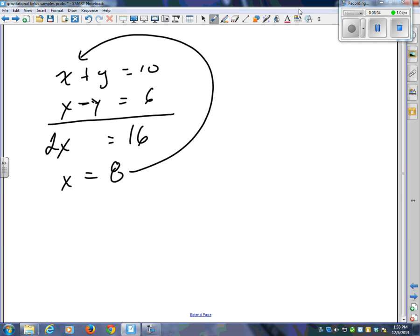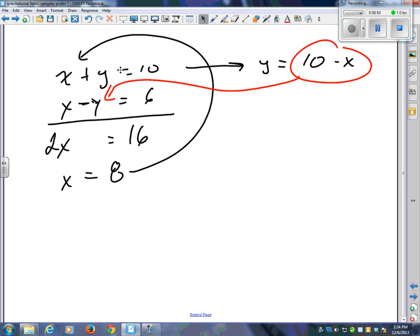There's also the substitution method, which means you can take one of these. I could take this here and rewrite that as y equals 10 minus x. And then I take this 10 minus x, and because it's equal to y, is it equal to that y? Uh-huh. And so then you would write x minus, oh, I picked the wrong one, y, which is 10 minus x, is equal to 6. And then do the subtraction. So I've got x minus 10, and a minus x is really plus x. So I've got x plus x is 2x minus 10 is equal to 6. And then you just solve that, right? Remember doing that kind of stuff, Dana?